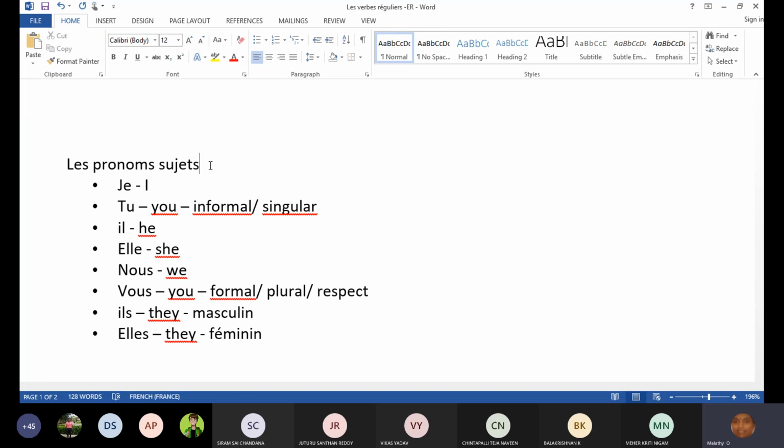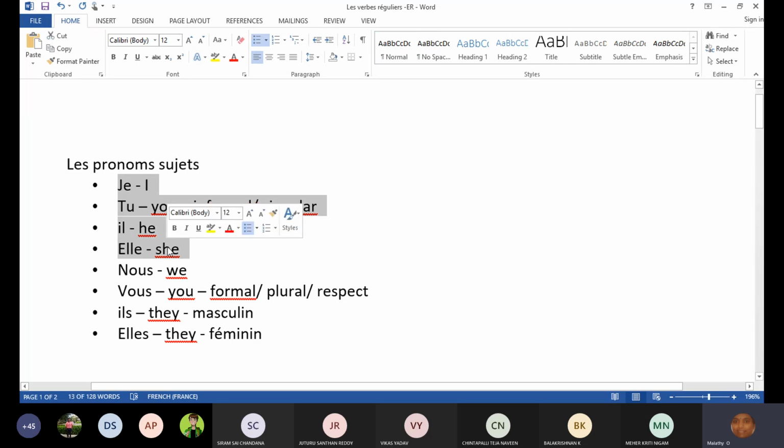Right. The meaning is mentioned here, and we'll have to categorize the first four as singular forms. When I say I, it's singular, and its corresponding plural form will be nous, which is we. And tu is singular, whereas vous is plural. So il is singular, ils is plural, and elle singular and elles plural. So the first four are the singular forms, and the last four are the plural forms.